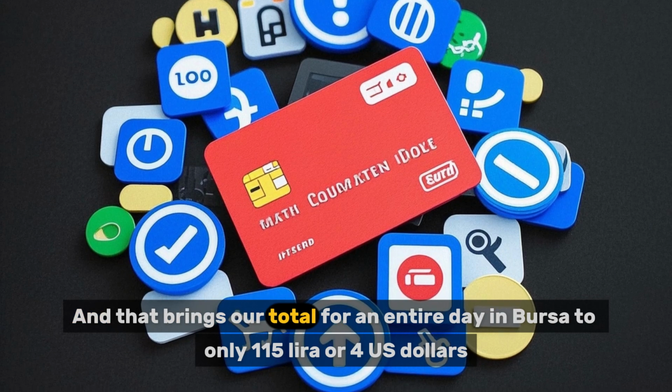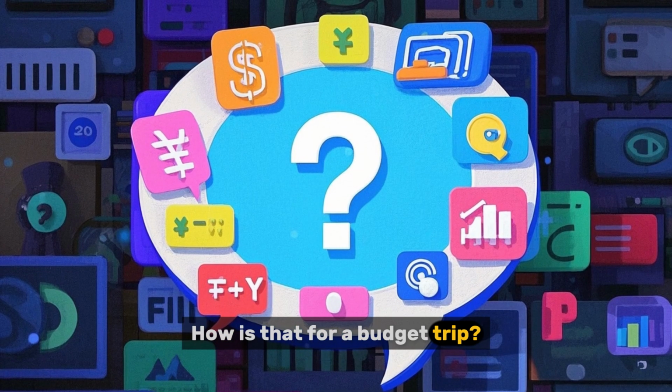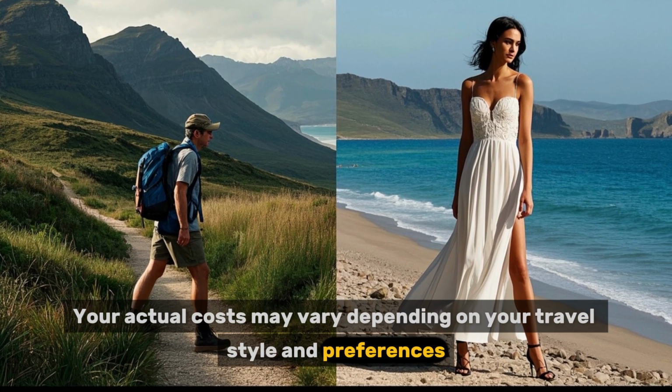And that brings our total for an entire day in Bursa to only 115 lira or $4. How is that for a budget trip? Remember, these prices are approximate and based on our own expenses. Your actual costs may vary depending on your travel style and preferences.